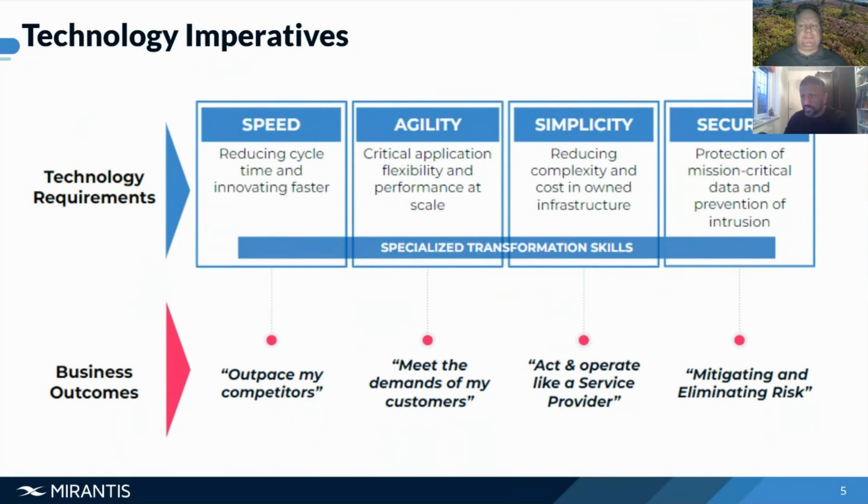So moving on to technology imperatives. Ultimately, the driver for this is business outcomes. When we talk to most of the organizations that we work with, it is all about outpacing competitors. And how is that done? That's through speed. So it's all about reducing access to features, functions, reducing time, innovating quicker.